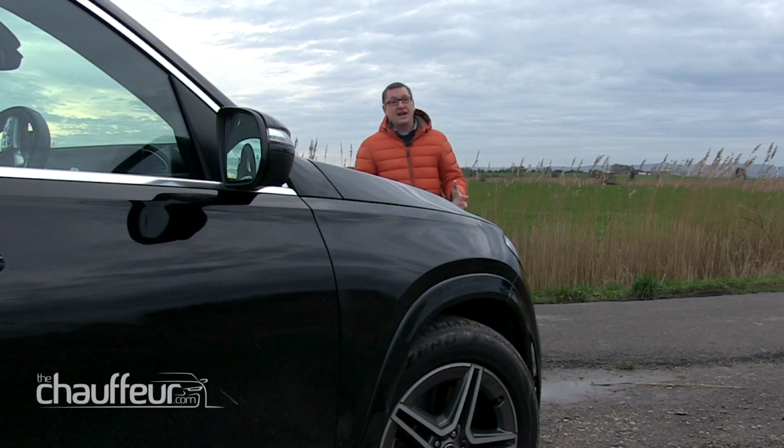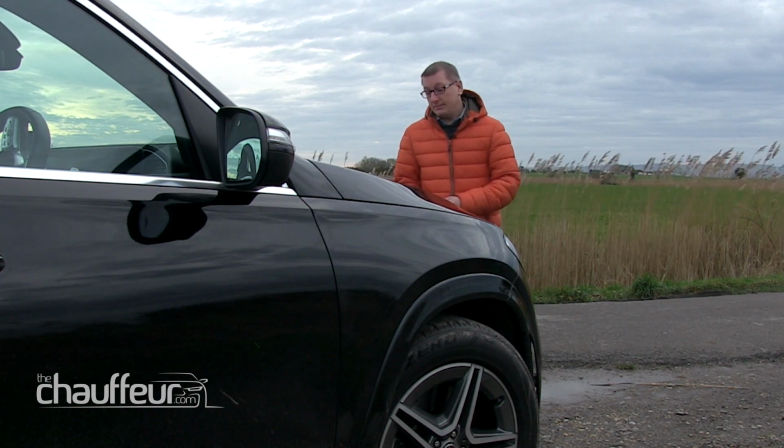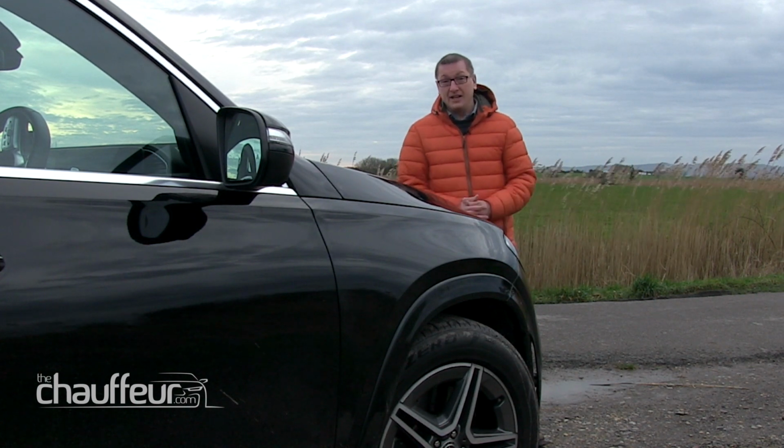I would go as far as saying that some chauffeurs would actually choose this over the E-Class Saloon. I mean, it's bigger, it's got more road presence to it, you can get more in the boot, it's super comfortable. Do you know, I think Mercedes have actually gone some way to killing the E-Class Saloon.